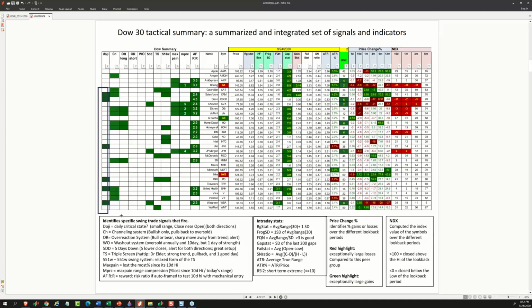6 dojis. Plenty of channeling and overreactions. When you see that many signals like that, that tells you this is more of a market condition rather than traders deciding to sell off individual companies so much. That's how I interpret that. Lots of triple screens and 551Ws on today's little recovery day.